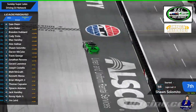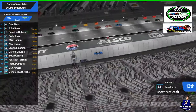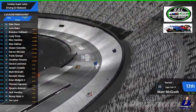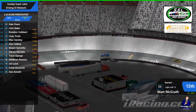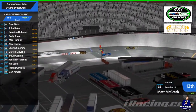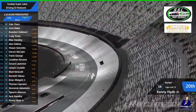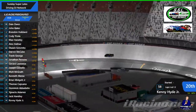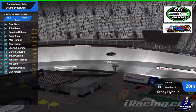Watching him make some laps around here. A lot of these guys are getting real tight off of each corner. I have to certainly conserve and be able to keep all the fenders on it to be at the end of the race for this one. Hyde currently in 20th.